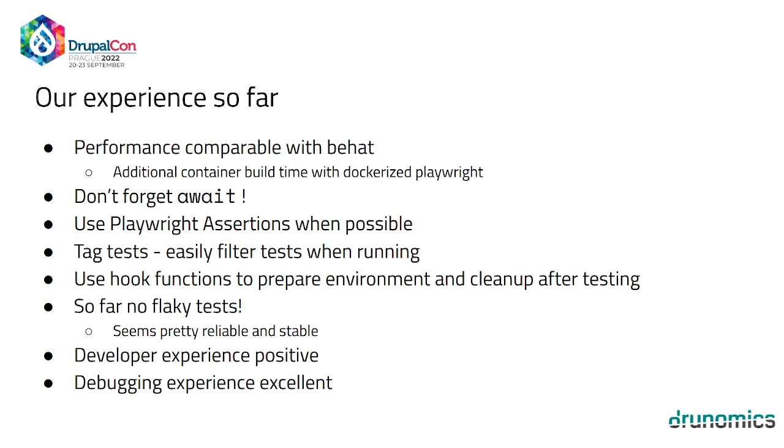A tip is to use tags to tag the tests so you can filter them when you're running them. There are also hook functions available where you can hook into the execution process and prepare the environment and clean up your tests afterwards. So far, we didn't see any flaky tests. It's pretty reliable and stable.